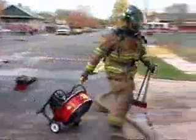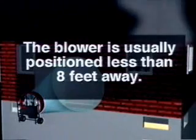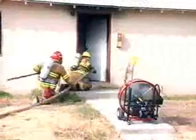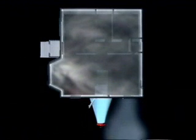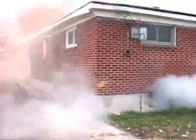When the exhaust opening and the attack line are ready, the blower is positioned to seal the entrance with pressurized air, usually less than 8 feet away. After allowing a short time for the smoke and heat to ventilate, crews advance the attack line, remembering to spend a minimal amount of time in the entrance opening. The reduced heat, smoke, and improved visibility enable a swift, efficient attack on the seat of the fire. The resulting steam and products of combustion are carried away from the attack crew and exhausted to the outside.